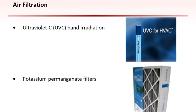Ultraviolet irradiation can also be added to the HVAC system as a means of reducing airborne microbial contamination. Potassium permanganate filters oxidize and thus detoxify some compounds, such as alcohols and ketones, not easily trapped by carbon. All of these filters may be added to the air handling system to filter and treat air as it enters the IVF lab. Numerous companies exist to provide assistance and recommendations for setting up this type of air handling system.